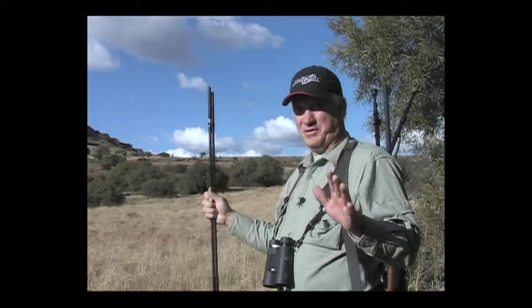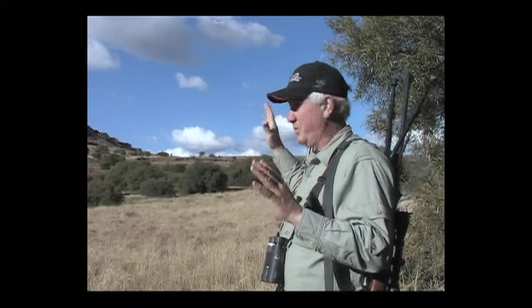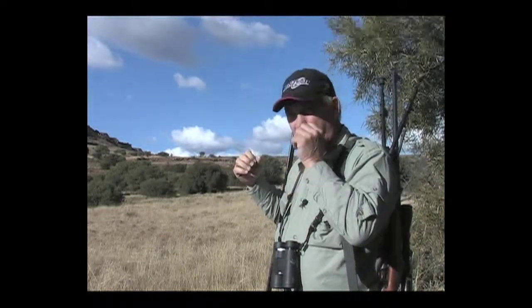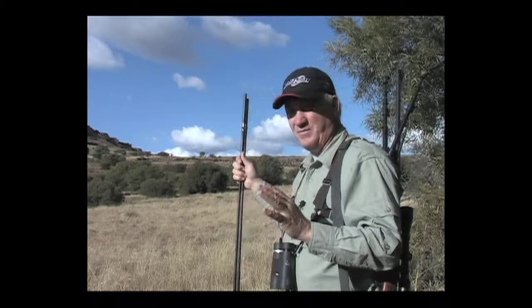Okay, folks, what we're fixing to do is, right on the side of this mountain up here is a group of red hartebeest, some world-class hartebeest, and right in the middle of them is a nice eland. I want an eland, but I want a hartebeest. Well, I get both of them, but it's whichever one poses the best shot. We're going to try to sneak up on them right now.